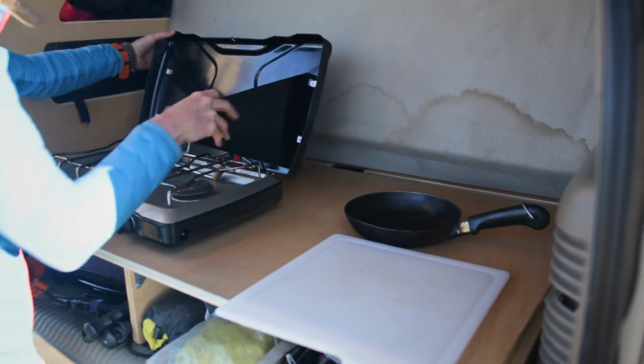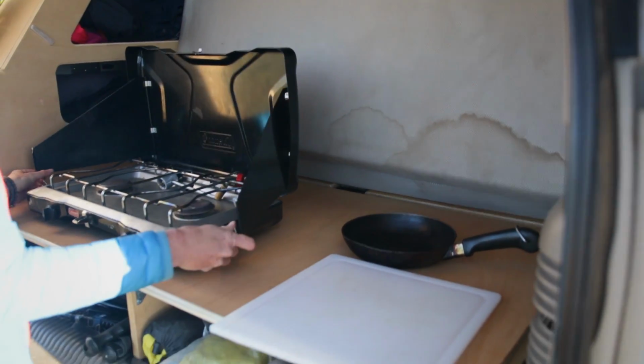This is what it would normally look like, but with food in addition.